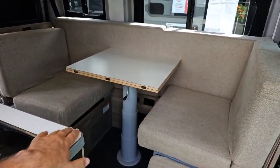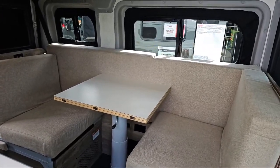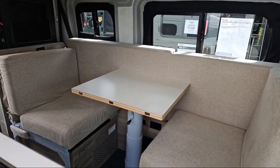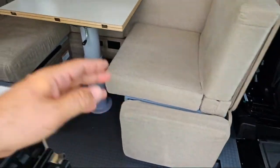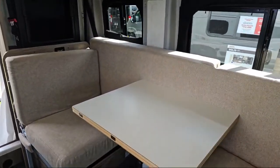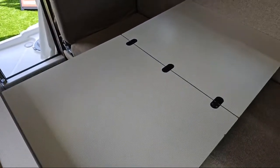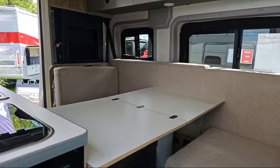The best thing about this is this dinette area that is so much optional with different layouts from a sectional to a chaise longue, a twin bed, double bed, dinette for two, dinette for four. Look at that. How cool is that?